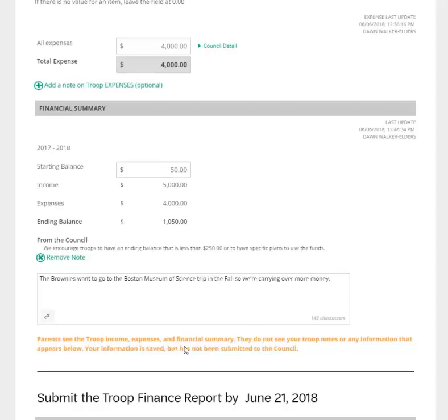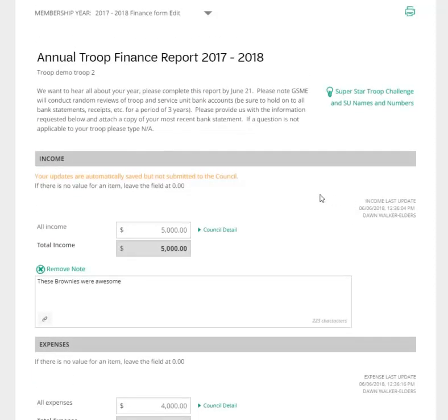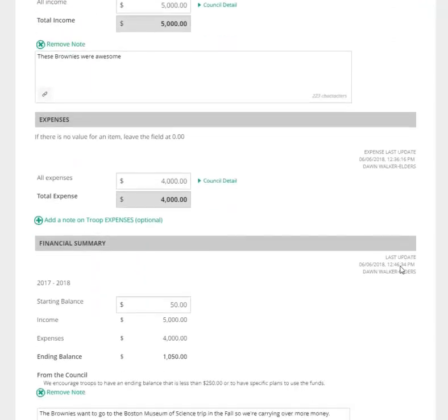And from this point up is what parents can see, because parents can log into the Volunteer Toolkit and get the parent view. And they'd be able to see the income, expenses, and balance, as well as the upcoming activities and the upcoming meetings. They just can't modify it. So only the troop leaders who've gone through training are going to be able to modify the agenda and the schedule for your troop. Parents will be able to see it.